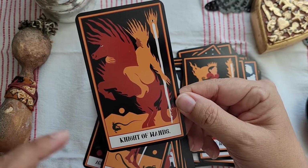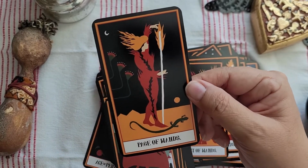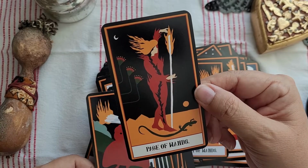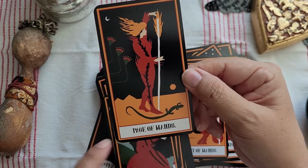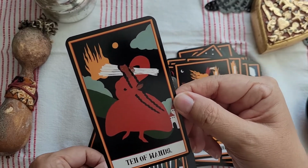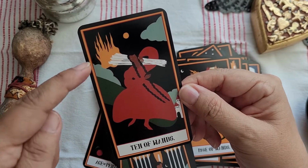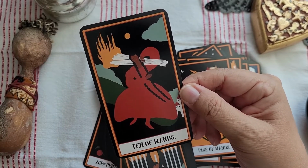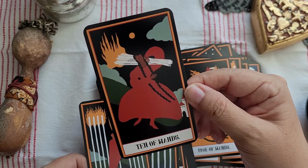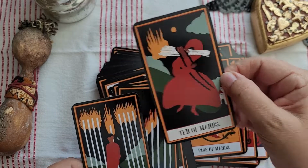And again, so much movement within the wands, so much room to create, to grow, and look at, she's got her finger on it. She's like, let me have it. Give it to me. You have your little salamander right there. And 10 of Wands. And again, you know, she's burdened, but it's on fire. I mean, it doesn't look like she may look a little unbalanced within it, but she's got it.